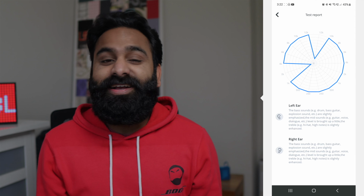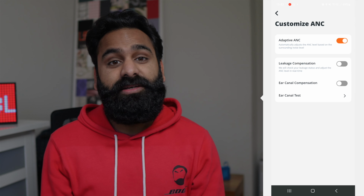Get ready for some JBL lingo. Here we go. There's Personify 2.0. Hi-Fi, Personify, get it? Which will try to make a custom EQ based on your preferences. Then you've got Adaptive ANC, which will change ANC level depending on the environment you're in. This we really liked, worked well.